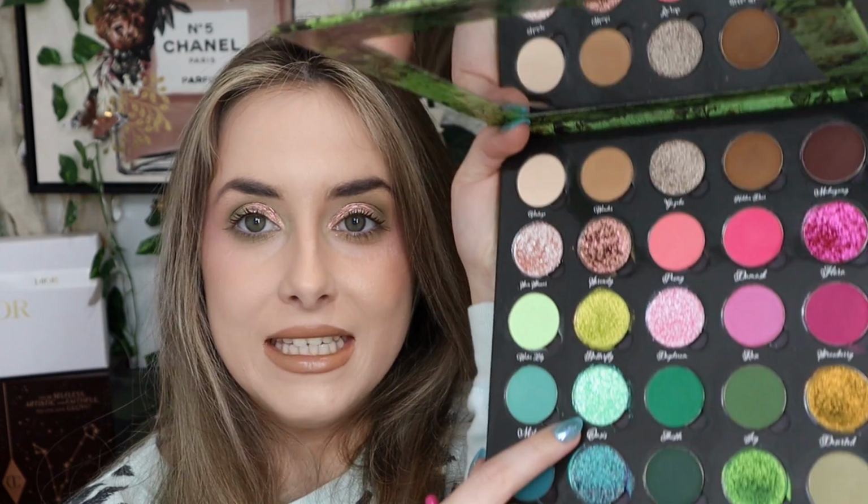I'm so excited. This is going to really make it pop. The base is almost like translucent, and this shifty shade, it is truly mesmerizing just based off swatching.